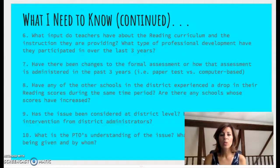I also need to know the input from teachers. What input do they have about the reading curriculum and the instruction that they're providing? What challenges have they faced in the last 3 years? What type of professional development have they participated in? Have there been changes to the formal assessment or how that assessment is administered in the past 3 years? For example, have they moved from a paper test to a computer-based one?